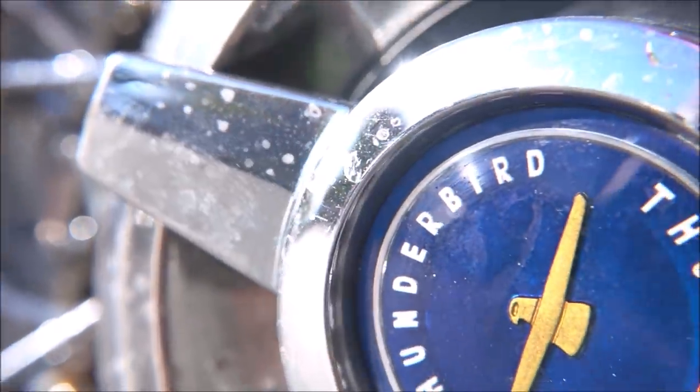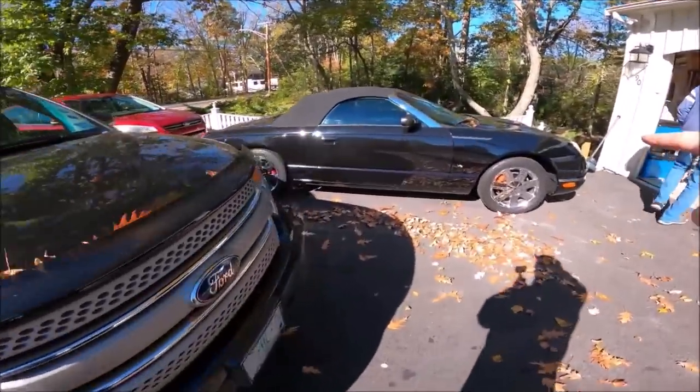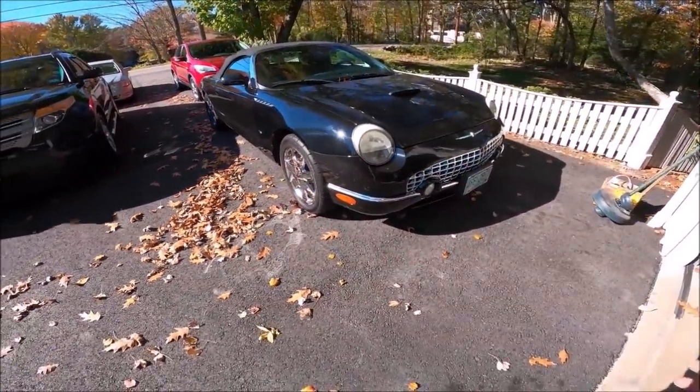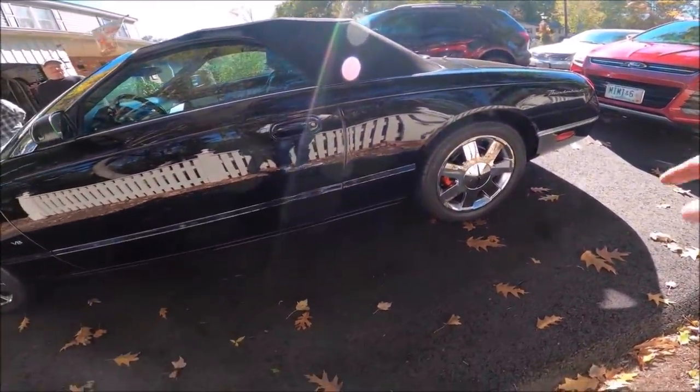You don't have the T-Bird spokes? No, I just have regular hubcaps. So what year is this one? That's a 2003. 2003. Yeah. And the styling is perfectly mimicked. I'm surprised they didn't do fender skirts for this car.